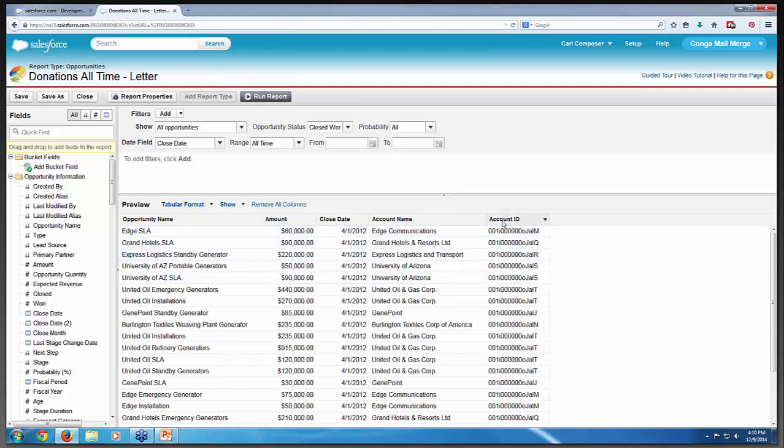I have selected the account ID, which, going forward, we'll call our master object ID. So what that means is the account will be the driving force behind this merge, and that functions in two ways. Number one, Conga will go out and retrieve every single field from the account to use in our merge process. That doesn't mean we have to use those fields in our template, but it means every single field from the account is available for us if we need it. It also means that for each unique record ID that's in this report, each unique account ID, we will get one letter in the output from Conga Mail Merge.